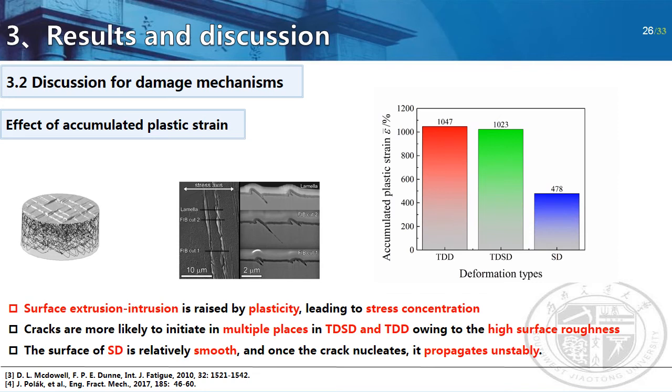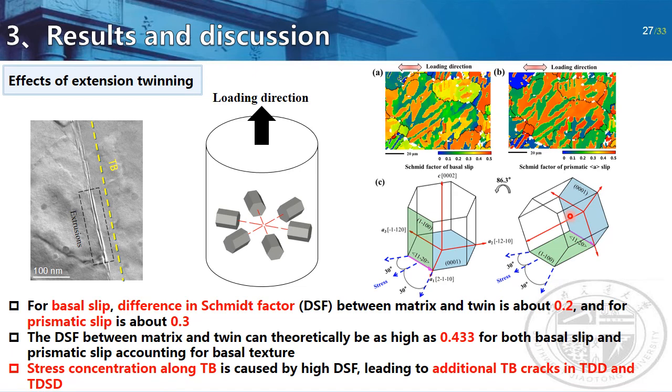That is, the surface roughness in the TDSD and TDD modes is higher, and the cracks are easy to initiate at multiple sites, while the accumulated plastic deformation in the SD mode is relatively small and the surface is relatively smooth. Once the crack initiates, it will grow unstably, resulting in main cracks. Microscopically, the most essential difference among the three samples is the participation of twinning or not. So the effect of extension twinning must be addressed.